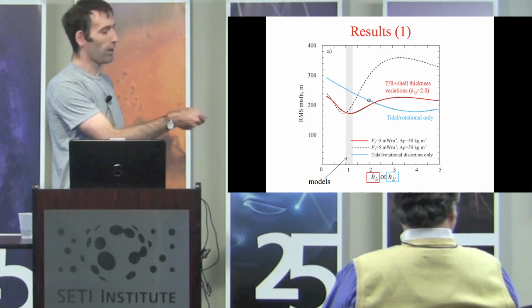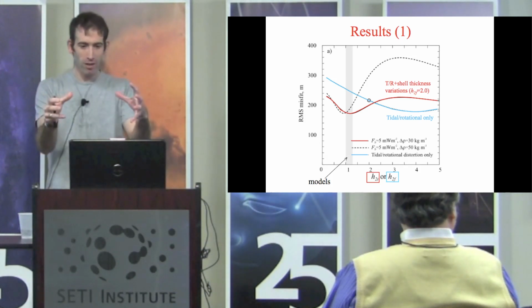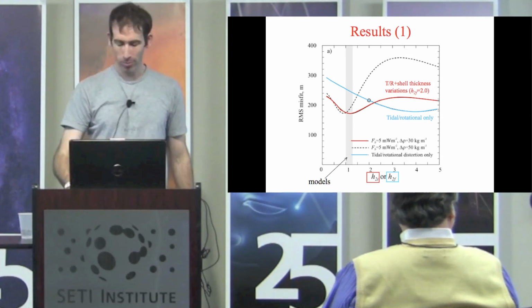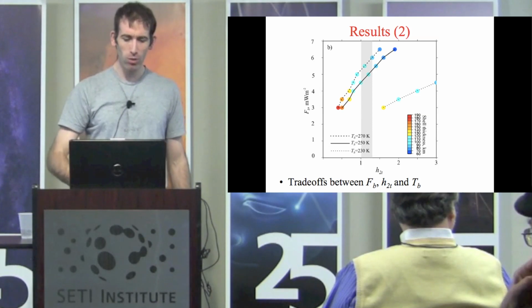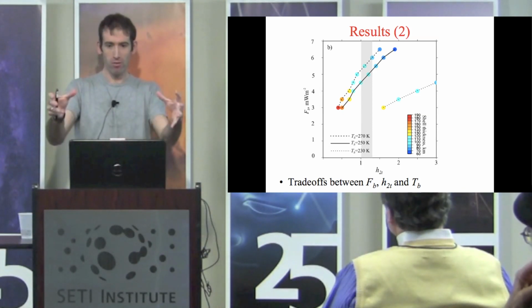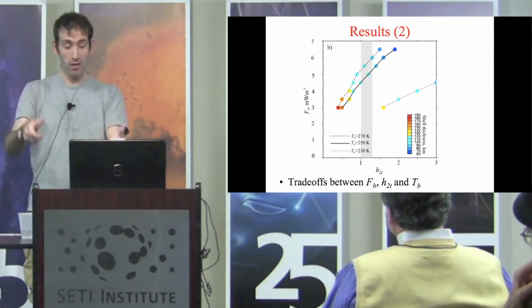The mismatch is still large. So just having a tidally distorted Titan doesn't give you a good fit. And so instead, what you can do is add in shell thickness variations. The shell thickness is varying because the tidal heating is varying.